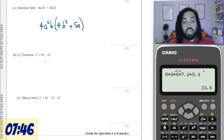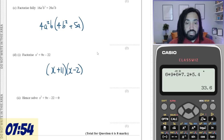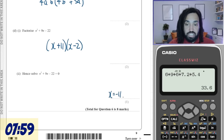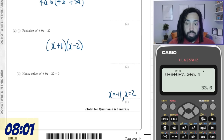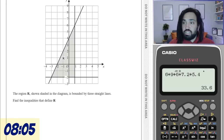Okay, so two numbers that multiply together to make minus 22 are plus 11 and minus 2. That does the job, they add to make 9. To solve that equal to 0, we're going to get x equals minus 11 and x equals 2. Perfect. Oh, not enough graph.